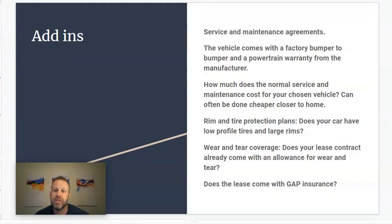So mostly these are service and maintenance agreements. Now, one thing I want you to remember is the vehicle comes with a factory bumper-to-bumper warranty and a powertrain warranty from the manufacturer. So if anything goes wrong with the car, you get that fixed for free at the dealership. But what we're talking about is oil changes, tire rotations, the normal maintenance. And the rule of thumb on this is how much does a normal service and maintenance cost for your chosen vehicle? If you have a regular car that just needs oil changes every so often, tire rotations every so often, how much does that really cost? And how much is this package the dealer is offering you? And is it a discount, right?